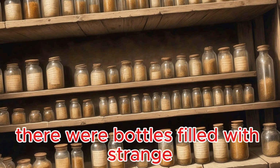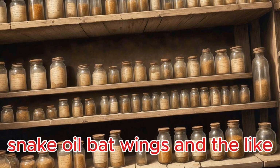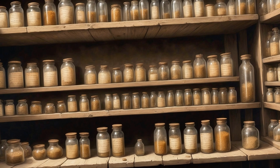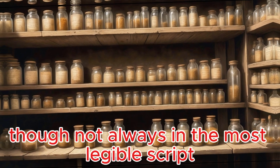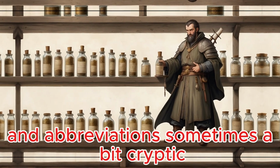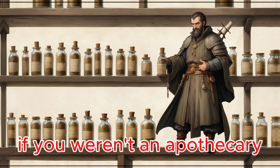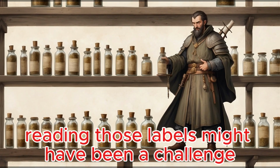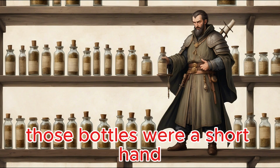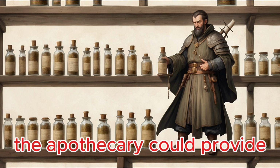There were bottles filled with strange, sometimes gruesome-sounding substances: snake oil, bat wings, and the like. The bottles themselves were often labeled, though not always in the most legible script. Apothecaries had their own system of symbols and abbreviations, sometimes a bit cryptic, to identify the contents. If you weren't an apothecary, reading those labels might have been a challenge. But for those in the know, those bottles were a shorthand for the vast array of remedies the apothecary could provide.